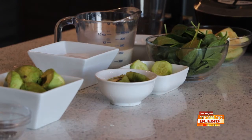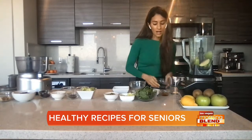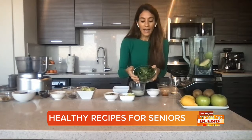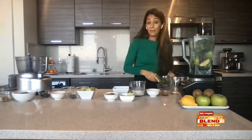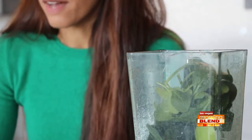Okay, so my first ingredient is a green apple that I'm going to throw in my blender, and I'm leaving the skin on. It just adds a lot more fiber to the recipe. Then I'm also adding 1 to 2 handfuls of spinach, or if you have baby kale, that would work really nicely as well. Then I have 1/4 of a cucumber and 1 kiwi. This adds a really nice vitamin C blast.